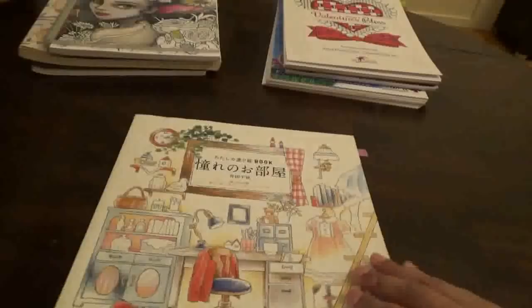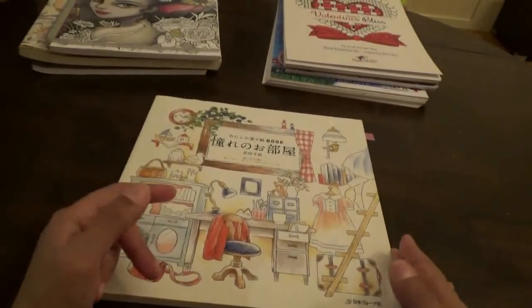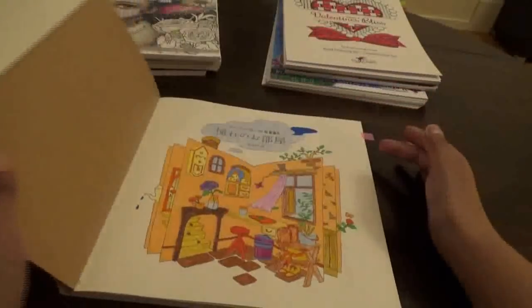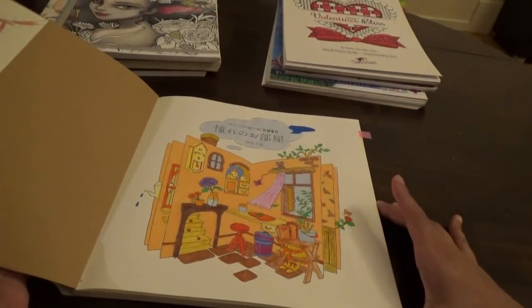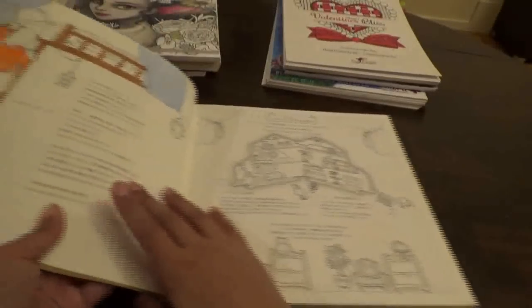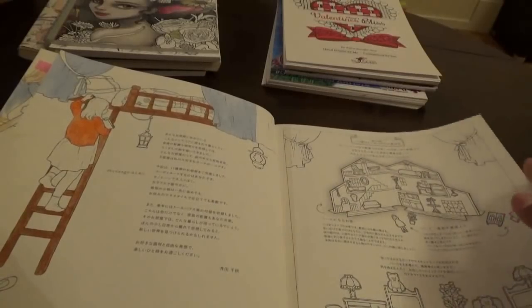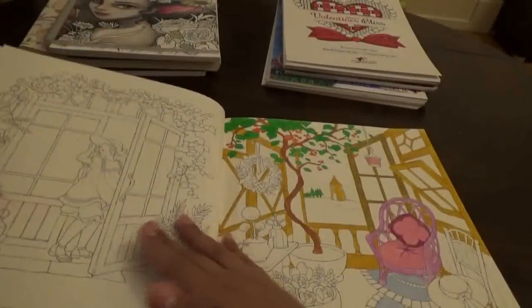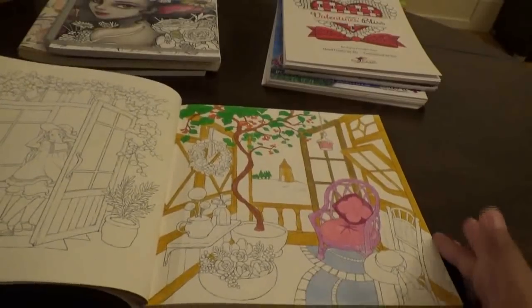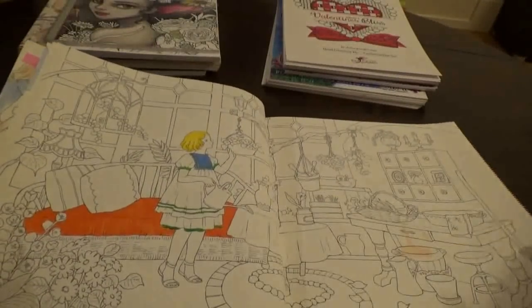Then I got this one. This is called Dream Rooms coloring book. I think this is either a Japanese or Korean coloring book. I can't remember, but I did this page with Prismacolor and Tombow, and I'm working on quite a few pages. I'm working on this one. I think this is instructions on how you build a dollhouse. I'm also working on this one, and this picture too. So there are a couple of pictures that I'm working on in that one.